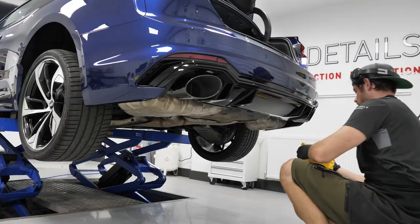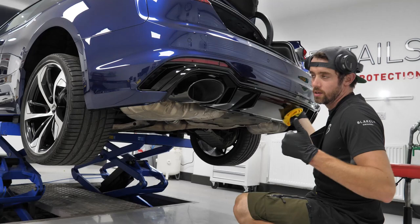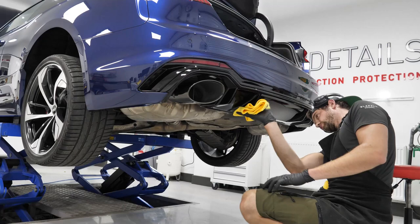So as soon as this area is done, coatings are finished, these towels will go in the bin to one side. They're actually reused, they're washed, and reused for engine bays, wheels, trim, whatever. I won't want to use them on the paintwork again.